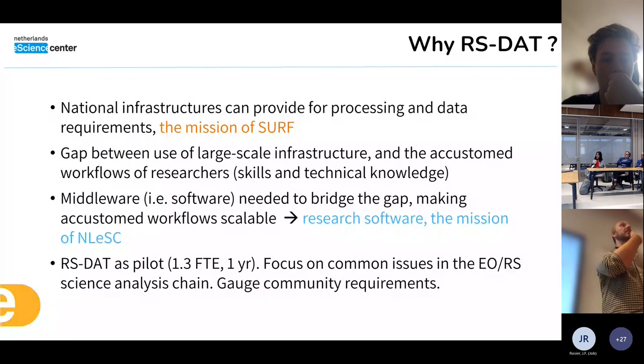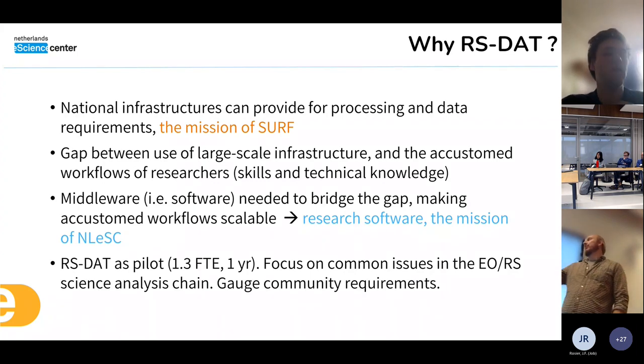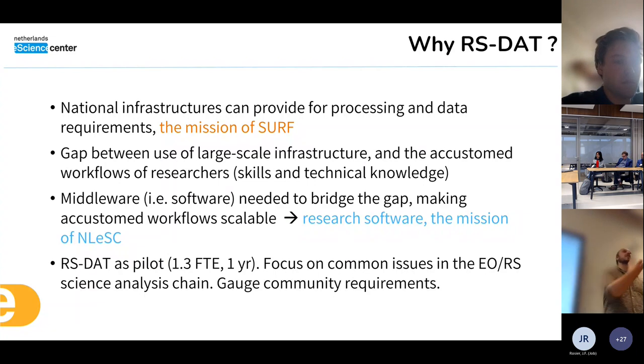Now, as I said, the national infrastructures that are around can actually provide the processing data requirements. I mean, Heidi just told us SURF can basically do this. They have processing power, they have storage solutions, can deal with this. But there's this gap. And so what do you need to fill the gap? To fill the gap, you need something middleware-like. You need a software solution that can bridge the divide between where the researcher is in terms of their custom workflow and where the infrastructure is in terms of the APIs it exposes, how the people can interact with it.